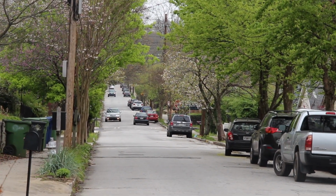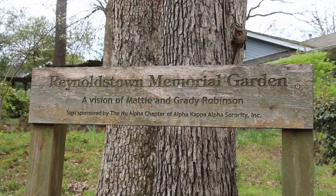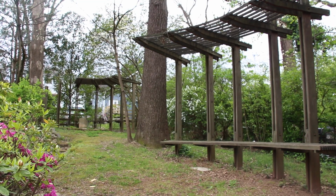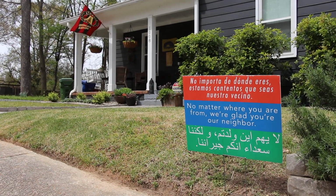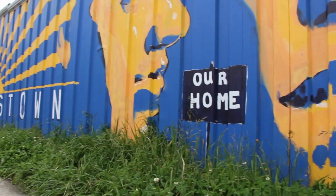Although it is a very small neighborhood of Atlanta, Reynoldstown has a very rich history and thriving community. Its beautiful homes and many parks create a serene atmosphere in an otherwise bustling city. It has grown and changed a lot over the past 100 years and continues to foster a sense of community for all that live there. Hopefully, you can come and visit our home.